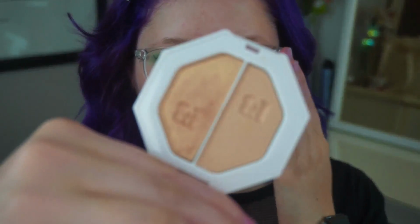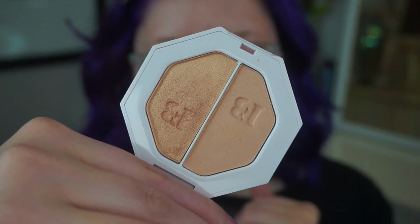And then I also have one of her duo highlighters. This one is in Hustler Baby and Mean Money. It's one of her Killawatt powders, which is what it looks like. It's a little dark for me, but we're going to make it work. So I'm going to take my glasses off. Hopefully this stays in focus. I apologize if it doesn't, but I am blind.